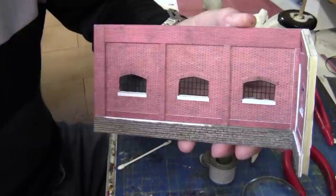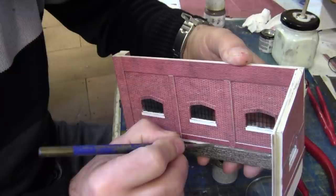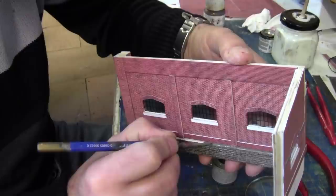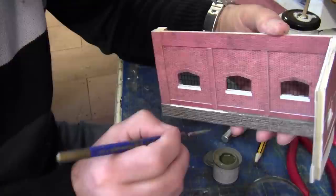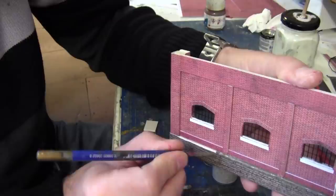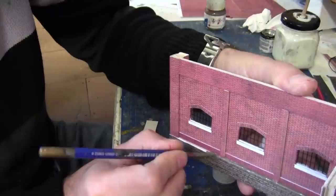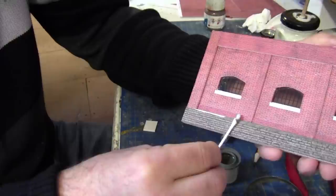So what I'm doing now is I'm just doing all the concrete edges first, and then I will do the sills. I'm using a Matt 240. It's the same concrete grey I used for the lintels on the pillars, but with this grey it's going to be weathered as well, so it will tone it down. So the trick here is try not to get any on the brickwork if you can help it. You do just have a cotton bud handy. And just brush it off.